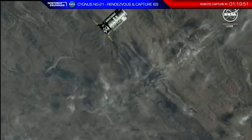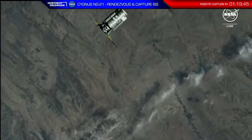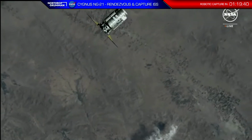Cygnus is expected to remain docked to the station for about 6 months. At the end of its mission, it is going to dispose of trash and other obsolete equipment by deorbiting and safely burning up over the Pacific Ocean.